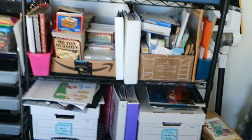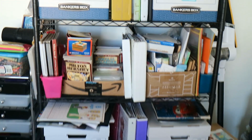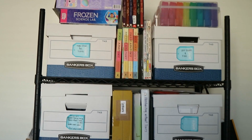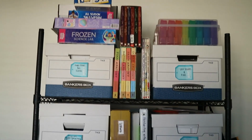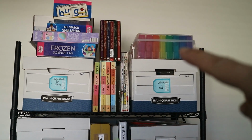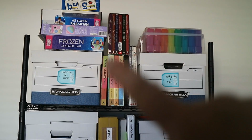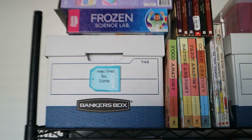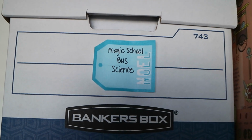So here, this is what houses most of our curriculum that is not really in use and is being rotated. The puzzles usually go right up here on top of this box, but you can see we have some book collections, we have some boxed STEM type things ready to roll, and then in these banker boxes I have listed down what is inside.